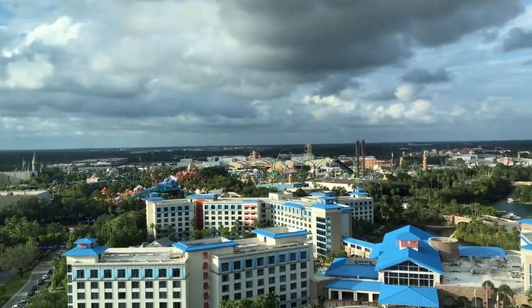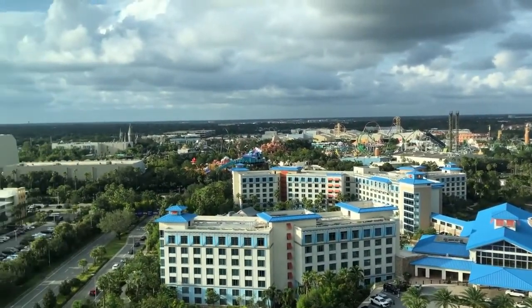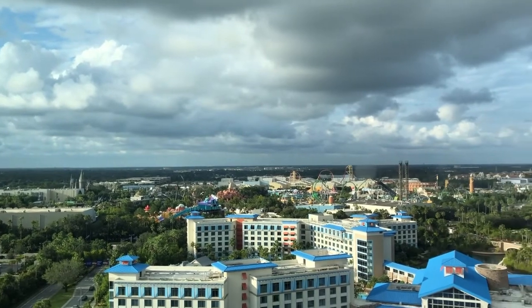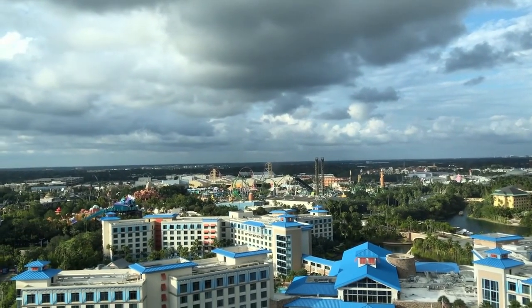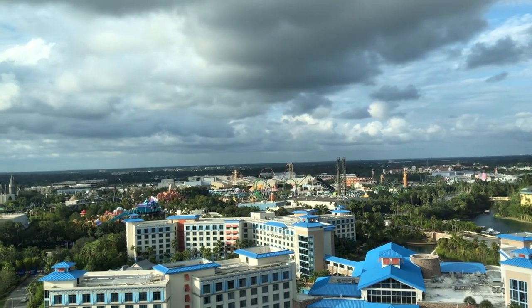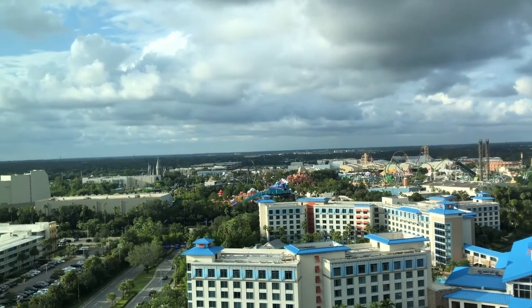Look at this view. We are overlooking Islands of Adventure and Universal. There's Hulk in the distance. There's, oh my goodness, there's just so much.